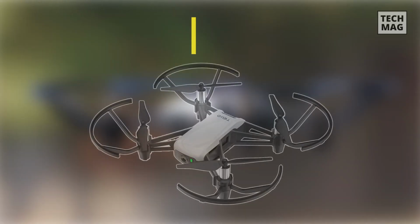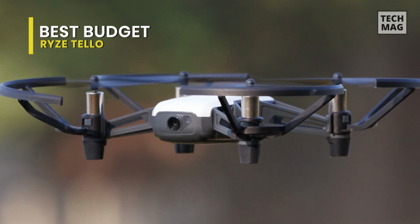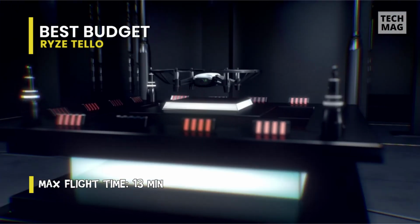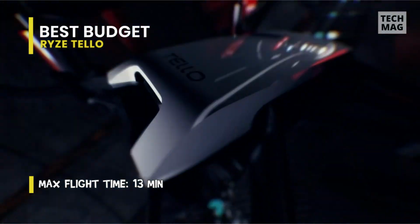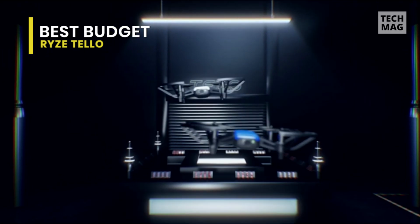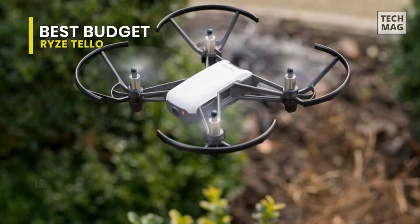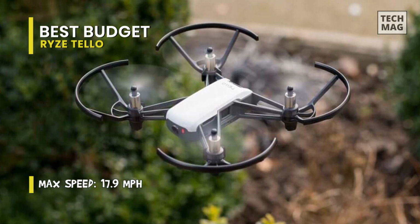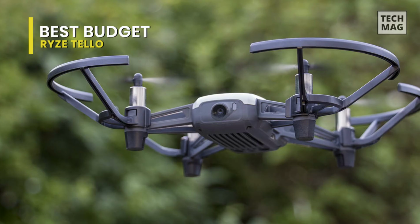Best budget, Ryze Tello. New to drones, no problem. Flying Tello couldn't be easier. Just pull out your phone to fly anytime or anywhere with intuitive controls. See the world from the sky, whether you're at a park, in the office, or hanging out at home. And you can always take off and experience the world with exciting new perspectives. Tello has 2 antennas that make video transmission extra stable and a high-capacity battery that offers impressively long flight times. It has fantastic features for endless enjoyment.